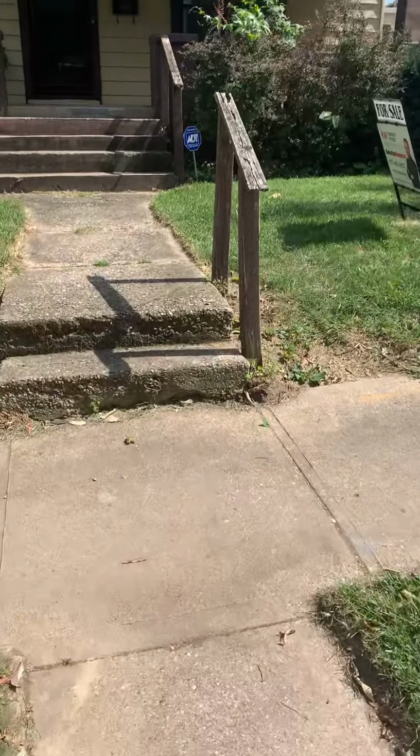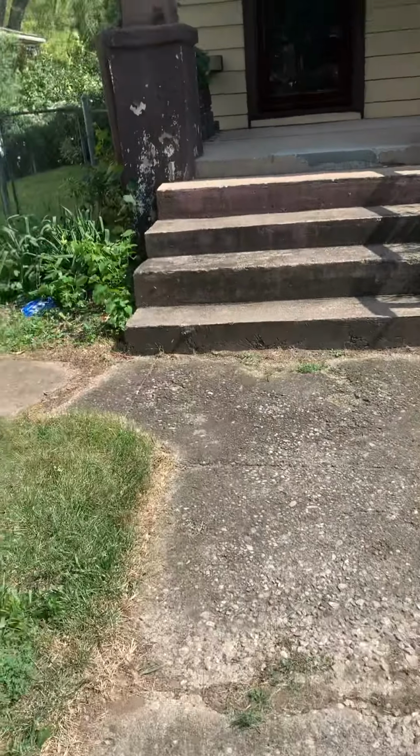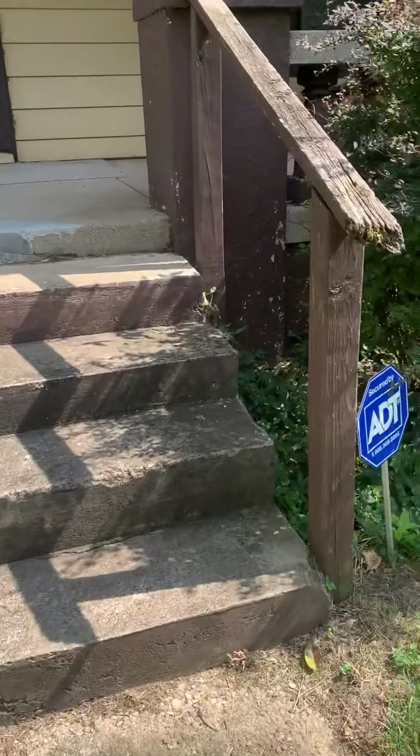Handrails sooner or later. That's just junk wood. That's not a big deal. That's a little older, but yeah, no, this is a rental.